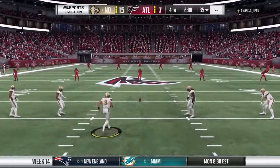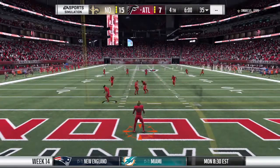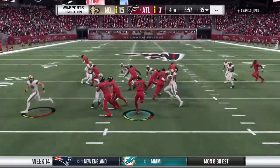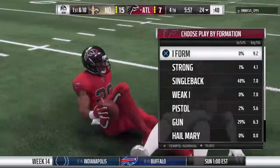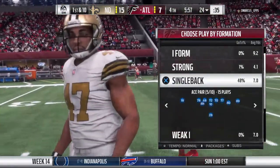Here's Tucker now out to kick this one away. That'll be taken in the end zone. And a pretty good return here. He'll be stopped just shy of the 25 at the 24-yard line. Atlanta now coming out on the field.